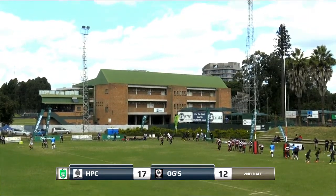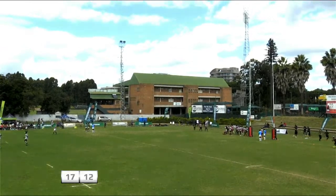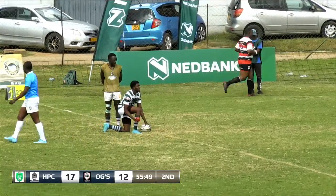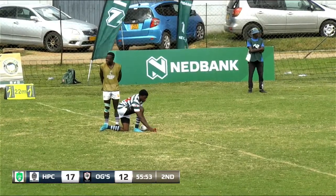Yeah, and that's the thing. They're getting into contact and looking for the offload. He was on the floor, he was isolated, but managed to get the ball off the floor into hands, and keeping that forward momentum going.